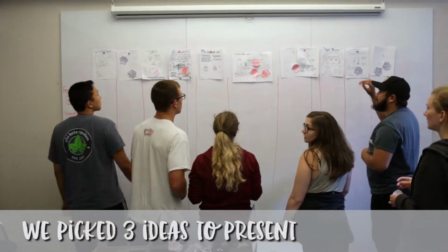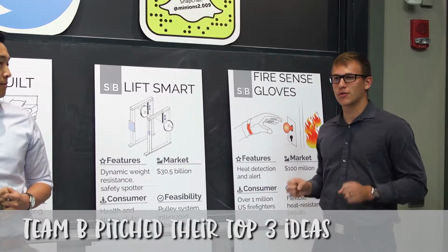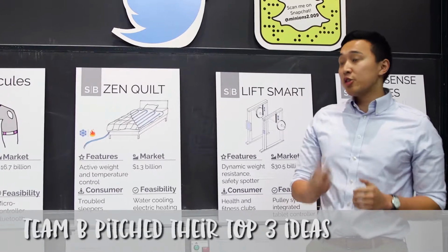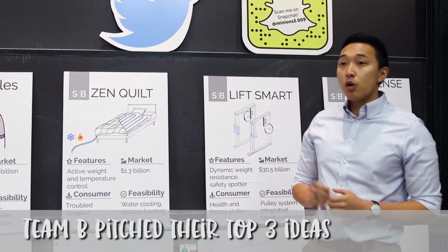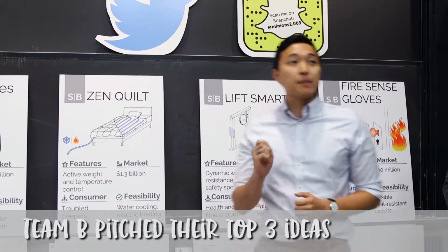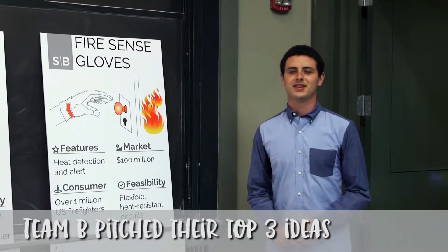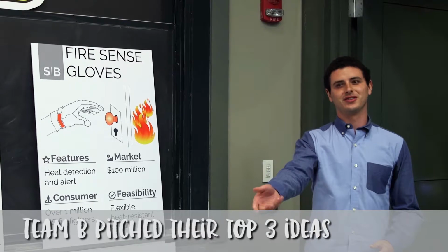Feeling hot, hot, hot. Provides assistance to the lifter throughout the entire lift, ensuring that they never fail. By allowing users to choose their own temperature and weight, we help our customers find their ideal seat conditions. Fire sense gloves allow firefighters to get temperature readings and detect fires behind closed doors that they're trying to open.